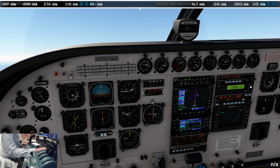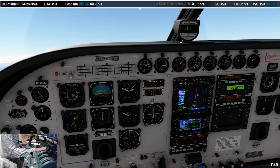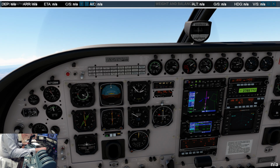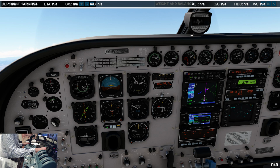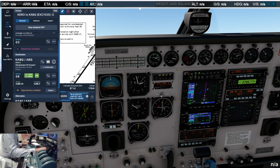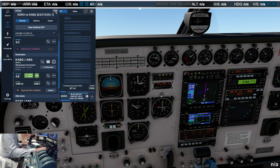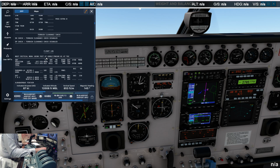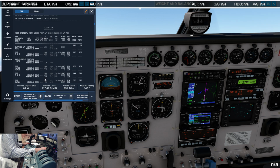Alright, we were off 5 minutes ago. Outside temperature is -7. Trying to go to 19, flight level 190. Might be too ambitious. We're gonna try it. Yeah, flight planning had us there. Top of climb is supposed to be in 30 minutes.